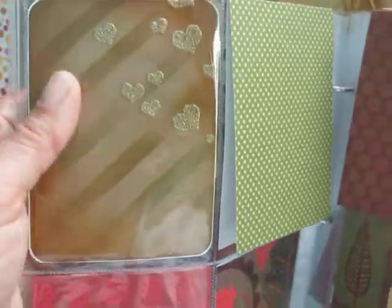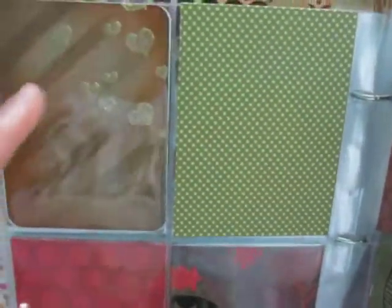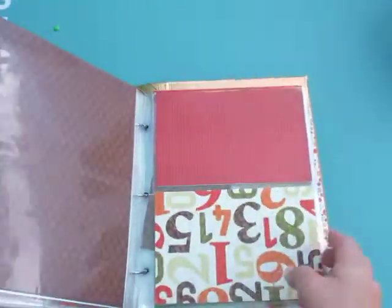Here, again, I used Distress ink through a Heidi Swapp stencil that has the diagonal lines, and then I went over it with that technique with the gel medium and the embossing powder. I learned that from, what's her name? Jennifer McGuire. Love her technique.